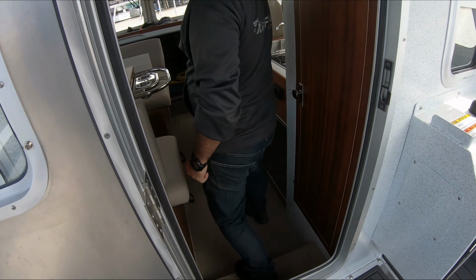Okay, you want to go for a ride? Sure. Motors. When you're out on the water, you're probably best to absolutely hit it. Only when you get close to a docking situation and stuff. Correct. Nice.